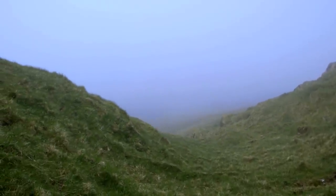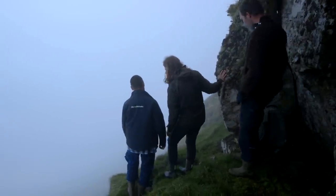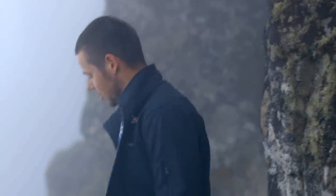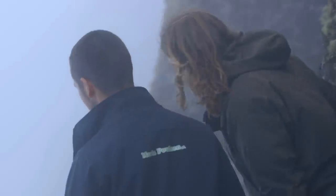Yeah, so I found a nest with the Fulmar, and I think you should have a go to grab the egg. It's just down below us. I can just barely see his head. Okay, so I'm gonna climb down there and try to get the egg then. Yeah.